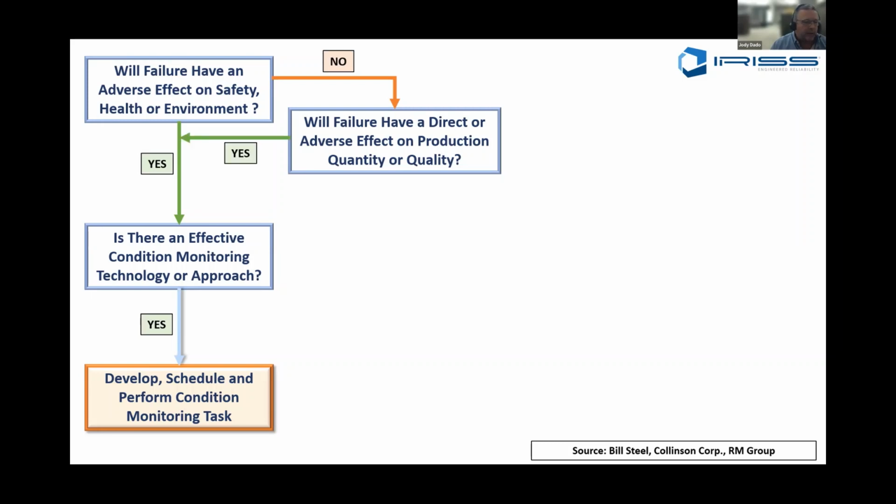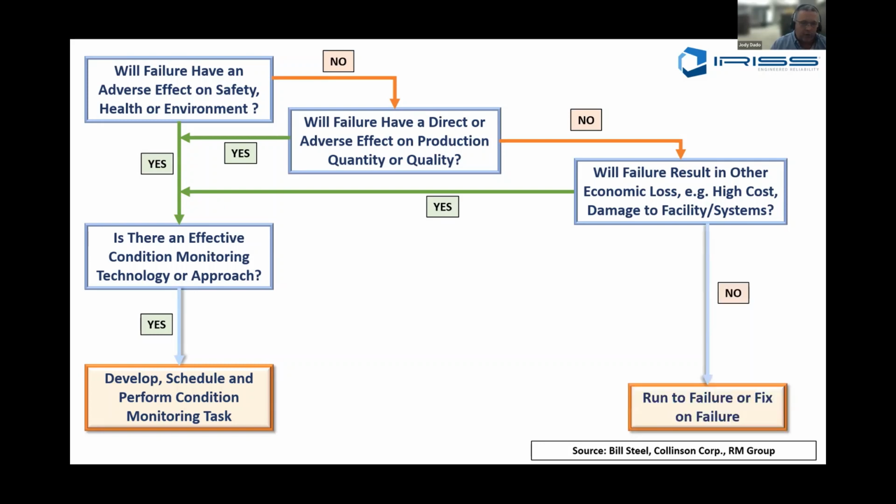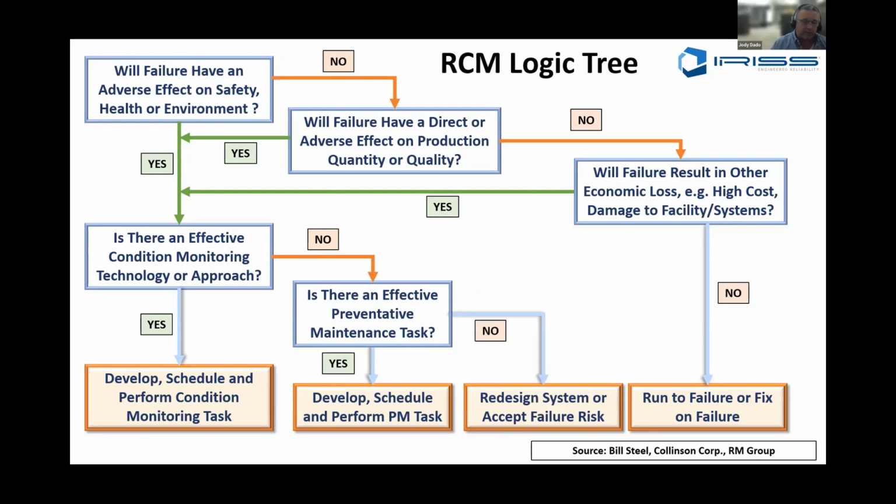If yes, then go back to the loop. If no, will failure result in another economic loss, higher cost, damage to facility or systems? If yes, again, go back to the loop. If no, then you're either going to run to fail or fix on failure. Again, going back to the loop, is there an effective condition monitoring technique or approach? If no, is there an effective preventative maintenance task? If yes, then develop the task schedule and perform planned tasks. If no, redesign the system to accept the failure or the risk.